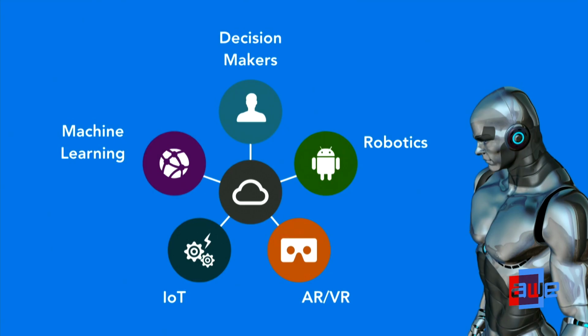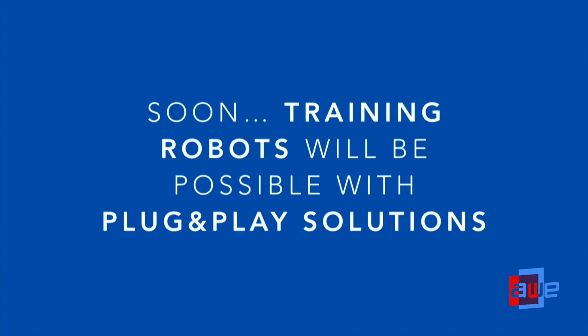And okay, so final remarks, what I want you to leave with today. It's not anymore about one particular technology, like AR, VR, machine learning, robotics. I think it's now more about the combination and convergence of those technologies to solve high-level problems of decision makers. And I think that soon training robots will be possible with a plug-and-play solution.